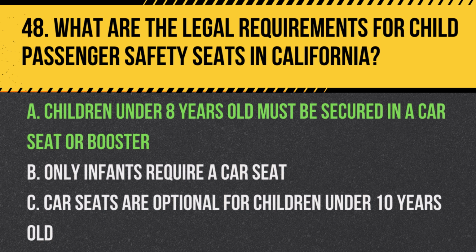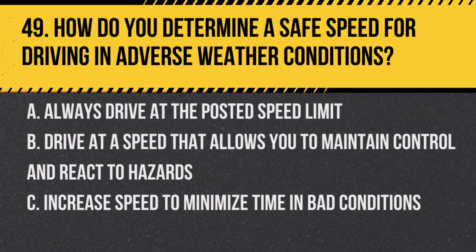California law requires that children under 8 years old be secured in an appropriate car seat or booster seat in the vehicle. Question 49. How do you determine a safe speed for driving in adverse weather conditions? A. Always drive at the posted speed limit. B. Drive at a speed that allows you to maintain control and react to hazards. C. Increase speed to minimize time in bad conditions. Answer: B. Drive at a speed that allows you to maintain control and react to hazards. Safe driving in adverse weather conditions involves adjusting your speed to ensure control and safety.